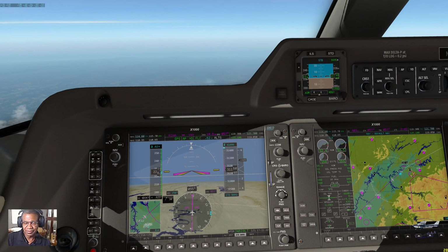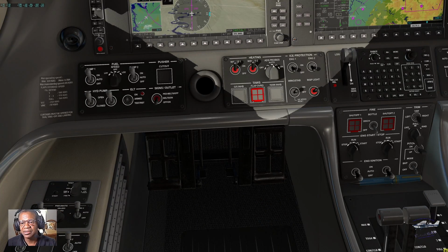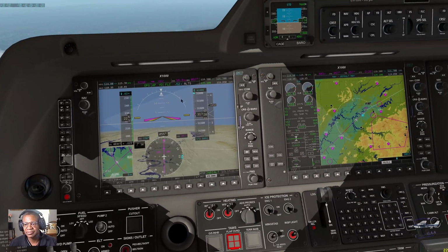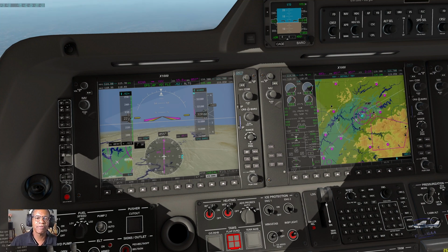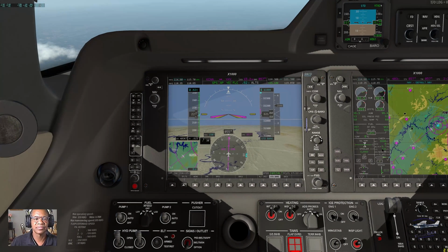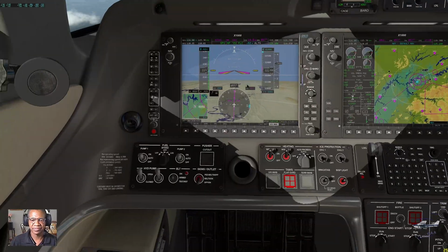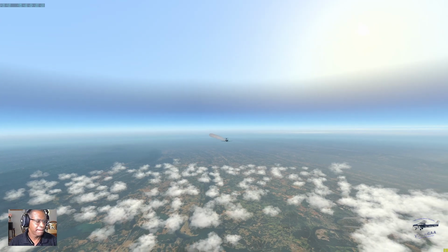All right. So ignitions on auto, and these pumps can go on auto. And we are approaching Nashville. Still climbing.